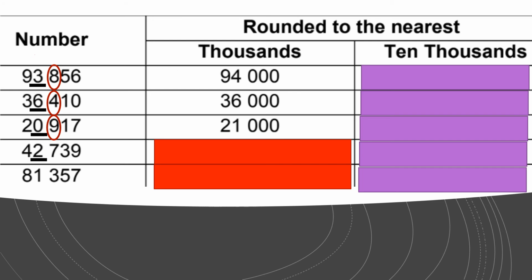Now, let's go to number 4. 42,739. The rounding digit is 2. And beside 2 is 7. So now, is 7 less than or greater than 5? Of course, greater than 5. So we are going to round up the number. So to 2, we will add 1. And then, the final answer is 43,000.